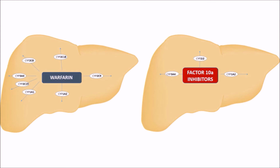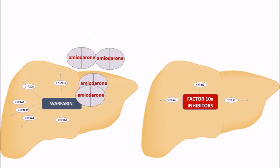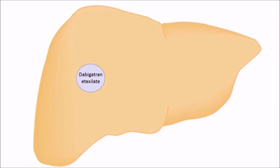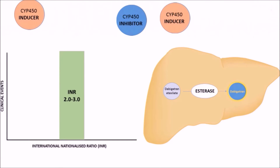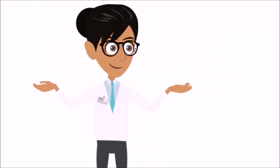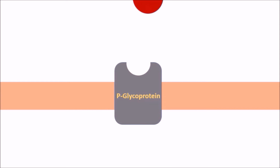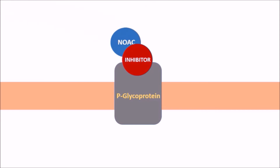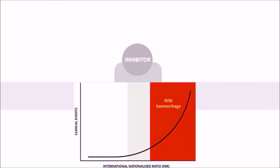Factor Xa inhibitors, however, are metabolized by less hepatic enzymes than warfarin, therefore have less potential for drug interactions. The direct thrombin inhibitor dabigatran is unique, as it is metabolized from a prodrug by only nonspecific esterases and excreted unchanged, therefore is completely immune from drug interactions involving CYP enzymes. Both types of NOACs are substrates for P-glycoproteins, which play a big role in excreting NOACs into the intestine, bile, and urine. Potent PGP inhibitors or inducers shouldn't be used with NOACs, as they can affect drug bioavailability and excretion, shown by changes in INR.